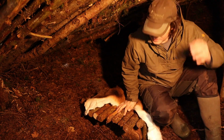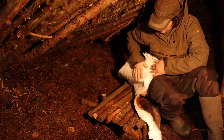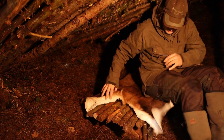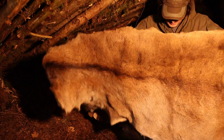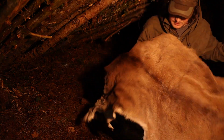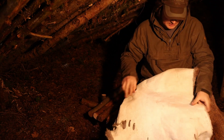So this is what I'll be sleeping on. This is a deer hide that I've tanned. Tanned it about 3 weeks ago. Really nice, really soft. It's a huge hide. It's actually from a red deer. So yeah, absolute monster. You can see there, nice, flexible, pliable, really soft. It's going to keep me nice and warm.